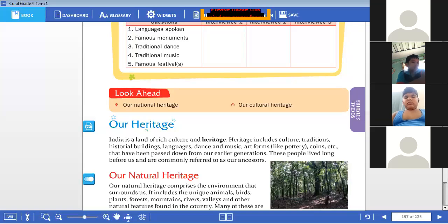Painter, a flutist, a guitarist. These are some art forms. And coins. These all come under the category of heritage. Heritage has been passed down from early generations. Early means previous, before. For your understanding, early means previous or before.